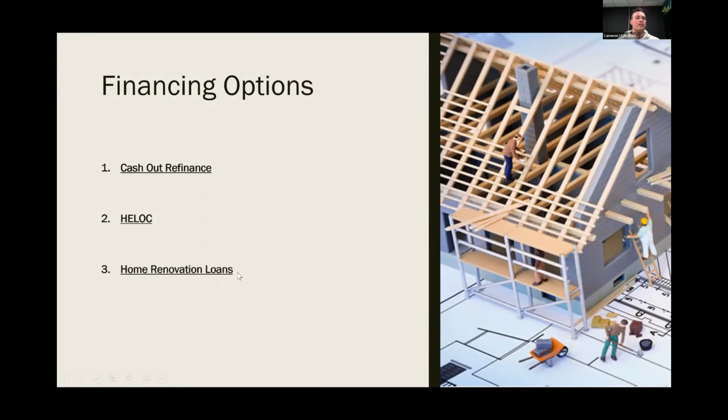Home renovation loans, that's another third option, not as good as your cash out or HELOC as far as rate, and then cash. But obviously all of these, they do require, I would say, at least 20% equity, depending on where you live and your situation.